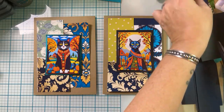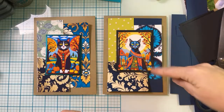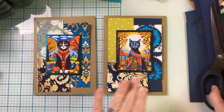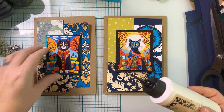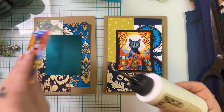What are you doing? I like this one just like it is, but I thought maybe I'd fill that one in with these other scraps. So let's do that. What time is it? Ooh, we can get 4 cards done. Yes, we can. I'm just going to go from the top to the bottom here.